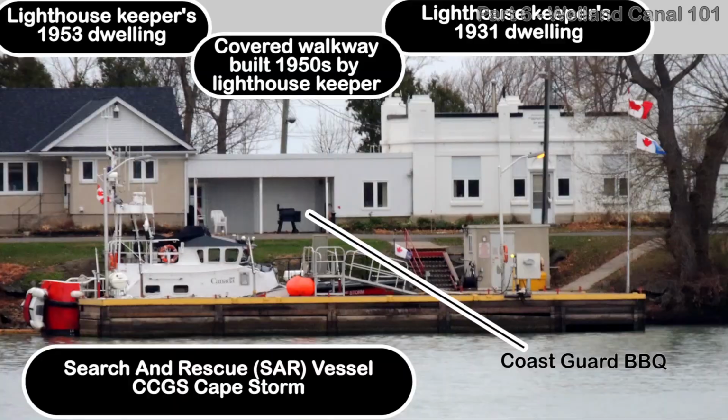The Coast Guard building is actually two physical buildings, both originally built for the lighthouse keepers for the lighthouse that used to reside on the end of the West Peninsula.